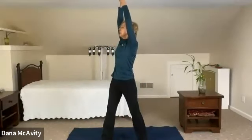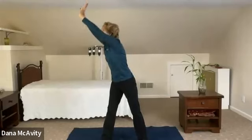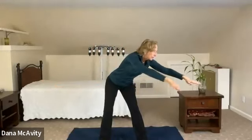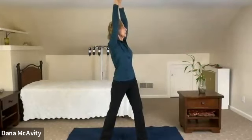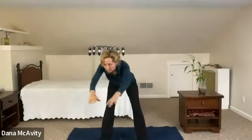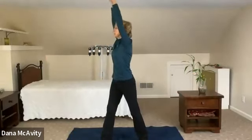So your attention is on the Ming Men point in the spine. And we'll do this in phases. I'm going to start with the modified flow. So your hands come down, float down like they're floating in water, and they float across. And they come up. So feeling your spine twisting right on that Ming Men point, and float the hands down and across. And float the hands up, stretch up.